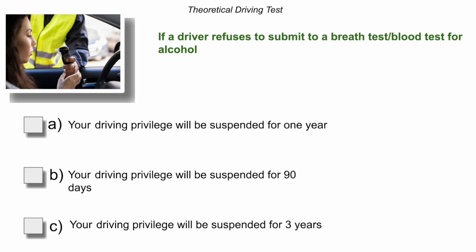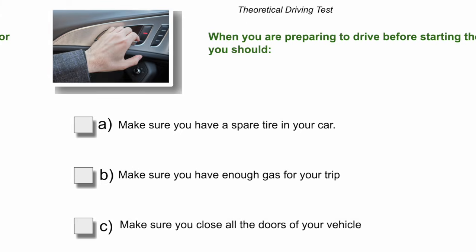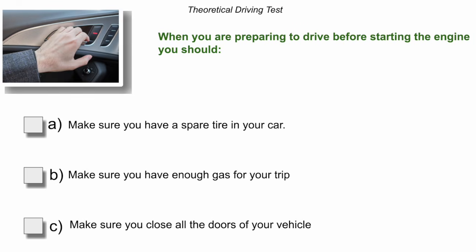If a driver refuses to submit to a breath test or blood test for alcohol, your driving privilege will be suspended for 1 year. When you're preparing to drive before starting the engine, you should make sure you close all the doors of your vehicle.